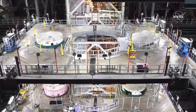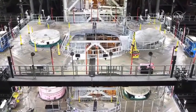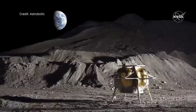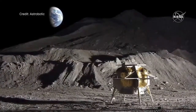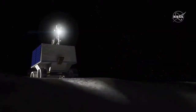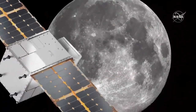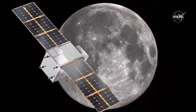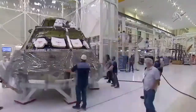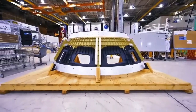All of this work is putting us on track to roll out to Launch Pad 39B for a liftoff later this year on Artemis 1. We've got several other firsts on the horizon. This year, the first of our commercial lunar payload services, or CLPS missions, begin with two companies delivering instruments to the lunar surface. The golf cart-sized Viper rover will search for water at the moon's south pole. And a small CubeSat called Capstone will head to the moon, scouting the orbit to be used on later human missions. Meanwhile, the hardware for the next two Artemis missions, which will carry astronauts to the moon, is coming together.